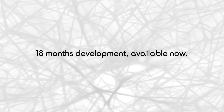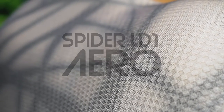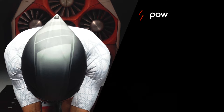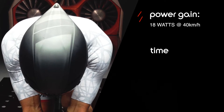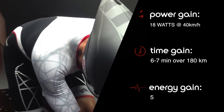In March 2016, after 18 months of research and development, Kiwami introduced to the market the first long-distance triathlon suit that isn't a compromise between aerodynamics, comfort, practicality and performance, the Spider LD1 Aero. Wind tunnel tested in Arizona, USA, the Spider LD1 Aero showed power gains of 18 watts at 40 kilometers an hour, corresponding to a time gain of more than 6 minutes over a 180 kilometer Ironman bike course and an energy gain of 5%.